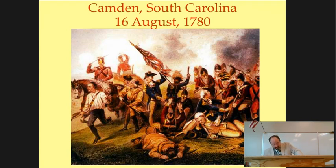But disease had left most of Gates's men, or quite a few of Gates's men, unfit for duty. And of those who were fit for duty, over 2/3 were militia who had never fought in a battle before. Gates put those inexperienced militia in front, with regular infantry and cavalry behind to support them. Gates's untrained militia faced experienced British and Loyalist troops. Many of Gates's men ran without firing a shot.